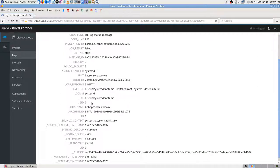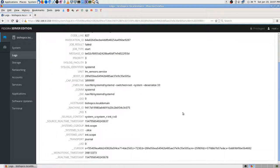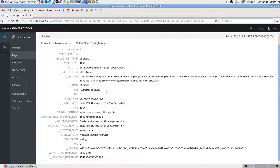This one here, where is it? User lib systemd. Oh, hardware monitors, yeah. That's probably not fixable, I don't think. But you might be able to fix that one where it says timeout too large, reducing to dhclient. You might be able to edit the files to just start out with the smaller file.